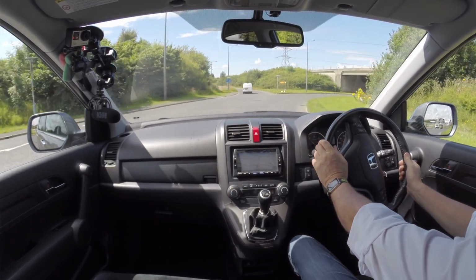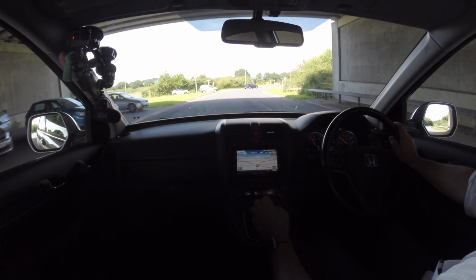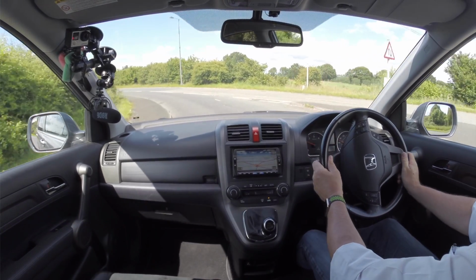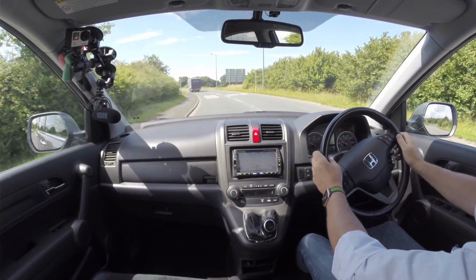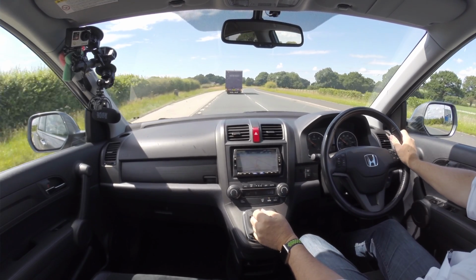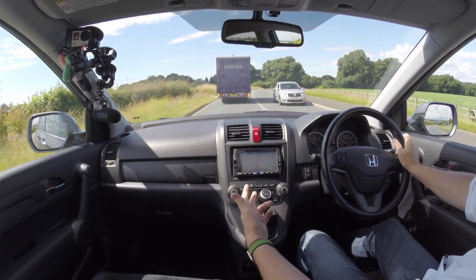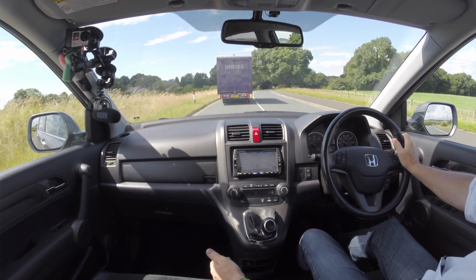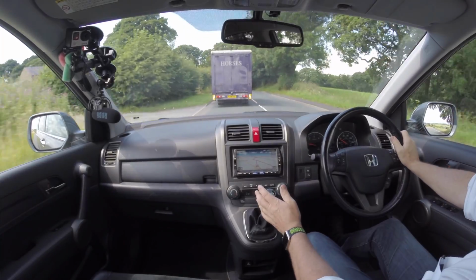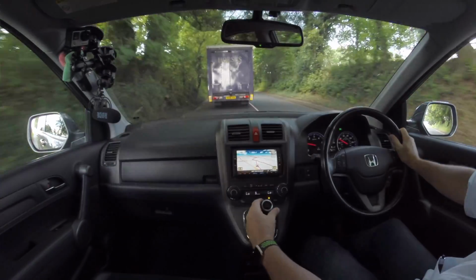Actually, I'm not going to go back along the motorway. I'm going to go back the old way. So gearbox is just beautiful. It's basically a one finger change.